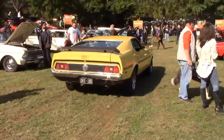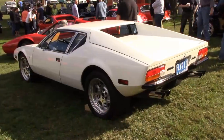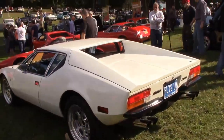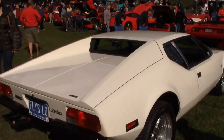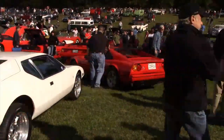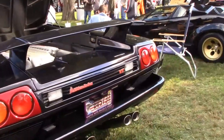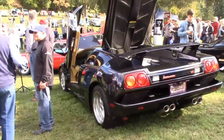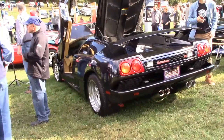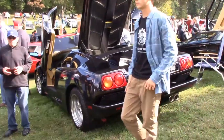Mach 1 Mustang, 1972. Man, those were beasts. Cool cars, though. Lies low. 71 De Tomaso Pantera. Beautiful cars. Big Ford engines inside. And, man, a lot of fun. Diablo VT. Check out my interview with Valentino Balboni at the factory in, like, early 90s. And this is a car that he was testing at that time. The Diablo VT had just come out.